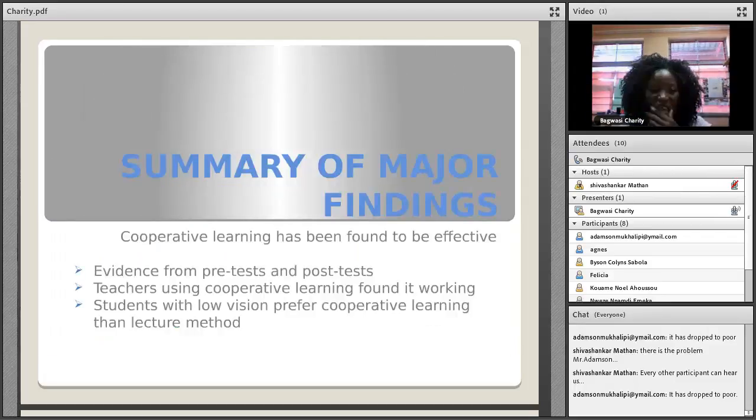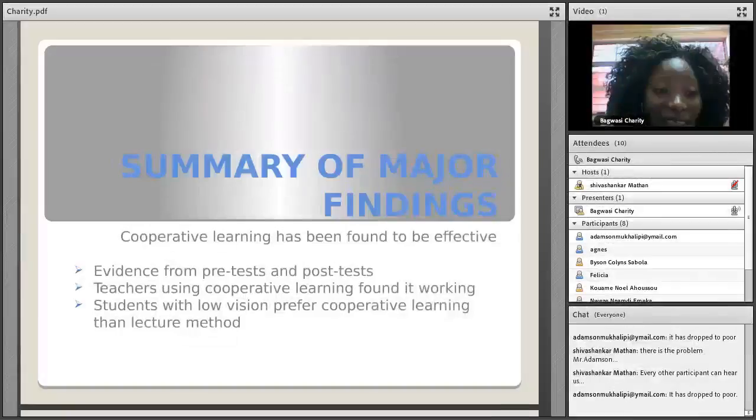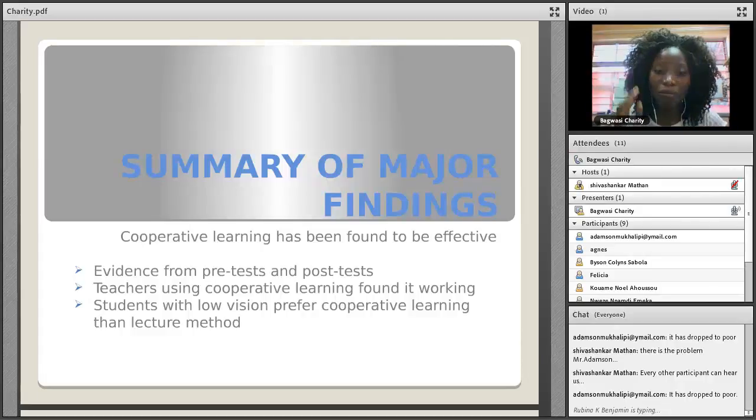Summary of the major findings. Cooperative learning has been found to be effective. Evidence has shown from the pre-test and the post-test. Post-test and pre-test were issued, and then the results showed that with the post-test, a high mean average mark was gathered, and for the pre-test, a lower mean average mark was gathered.